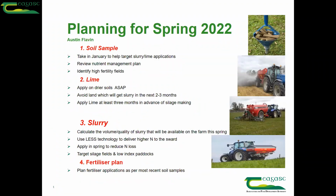Liming has been a huge push from us this year in terms of trying to get as much lime as we can out on farms. That lime has a 5-to-1 return. So for every €1 spent on lime, it's a €5 return in terms of the nitrogen release that the lime gives to the ground.